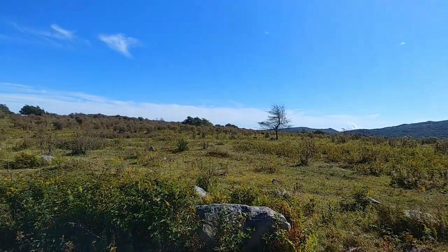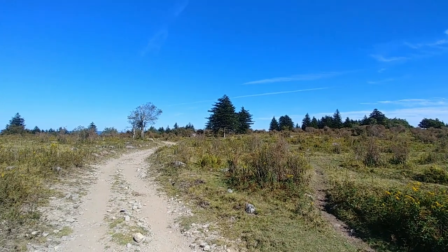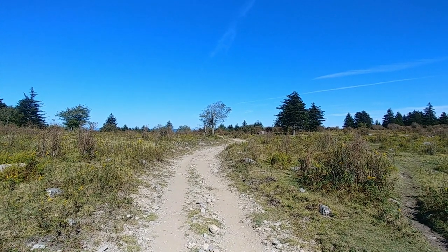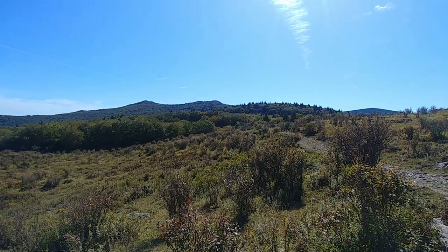But when it's sunny outside like this, this exposure gets tiring. I'm gonna have some sunburn that I didn't want. Still on the Crest Trail.